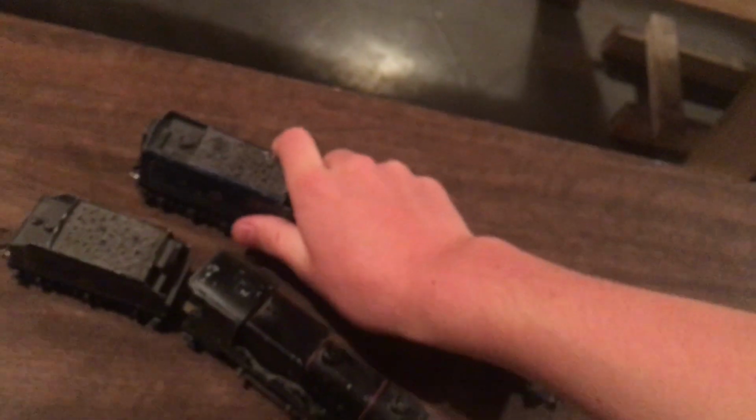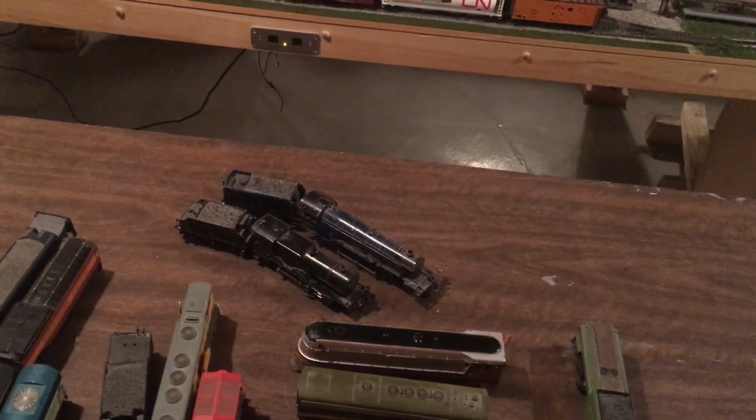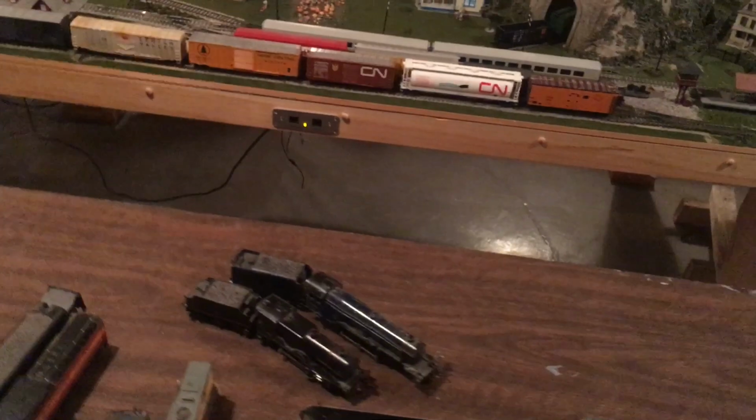I have a few more of my grandmother's old locomotives. I might show them in a future video, but they're so broken I'm not even sure if you could call them engines, but maybe someday in the future they'll run again.